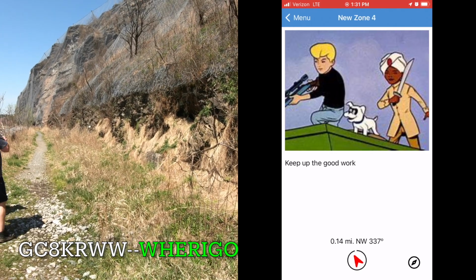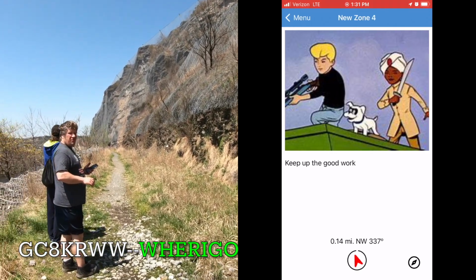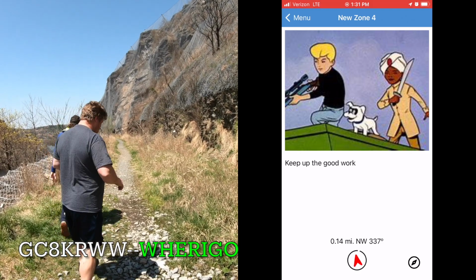No, that 6-mile hike is the one from the Baker Mountain. Another 0.14. And we have 209 at first stage of lab cache. The earth cache.